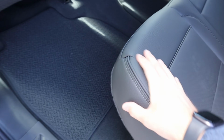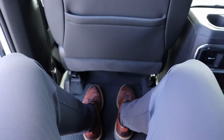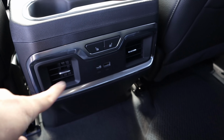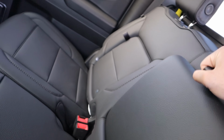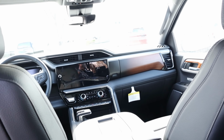Got our floor mats, under seat storage as well, and we'll pop in with the side steps to help out. There's also a grab handle. Legroom, still fantastic. Headroom, and then you can see the seat storage. Got a couple cup holders here. Notice heated seats. We've got the vents as well, and then we've got our cup holder armrest situation. And let's head to the front.